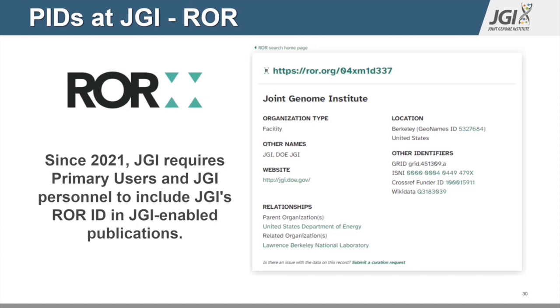These IDs look like URLs, and you can see JGI's over here at the top right. If you follow a ROR URL, it leads you to a landing page that looks like the one you see on the right. There are some cursory details about the organization, as well as some related organizations and some other identifiers that also refer to JGI.